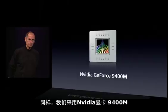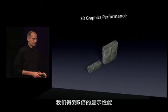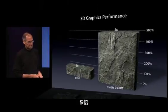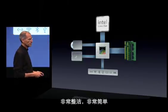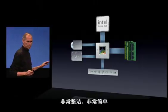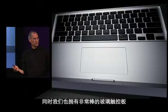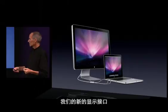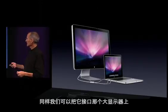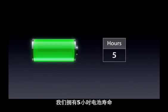Again, the NVIDIA graphics, we're using the 9400M, and we're getting 5 times the graphics performance. 5x. Here's our system architecture. It's very clean. It's very simple. And, of course, we've got that gorgeous glass trackpad with all the gestures. We've got our new display connector. So, again, you can just hook this up, drive large displays with it. And we've got 5 hours of battery life.